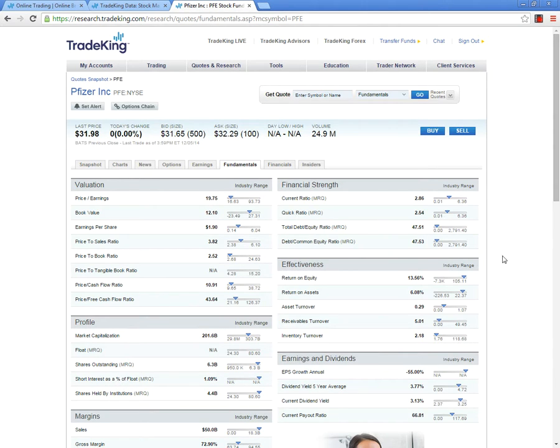I've never seen that with any of the other brokerage firms. Google Finance will do it at the bottom, but you have to piece that information together, where this one will give that to you. So at the end of the day, I think I'm going to go ahead and open an account with TradeKing.